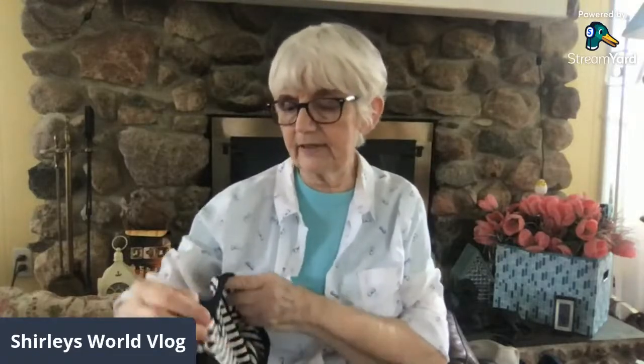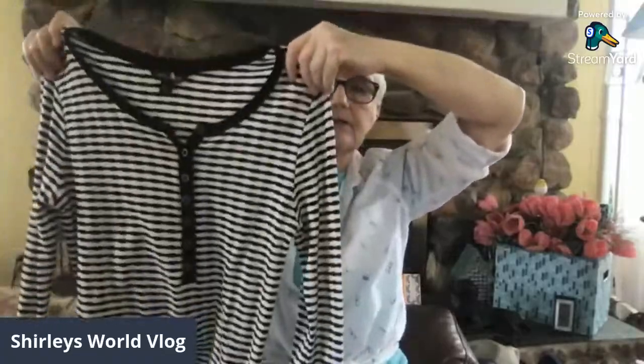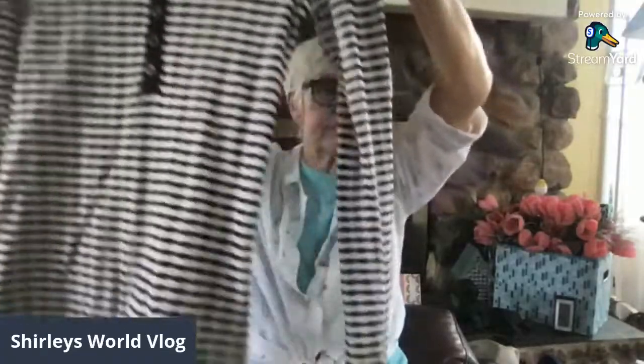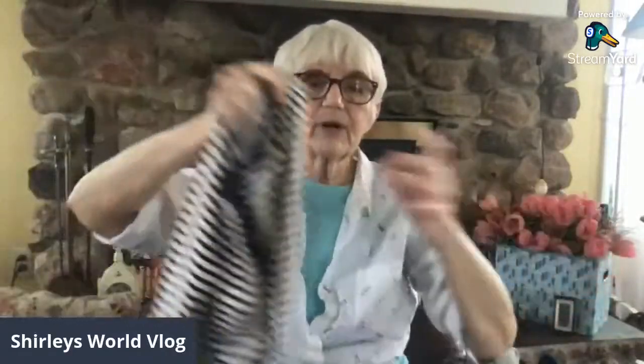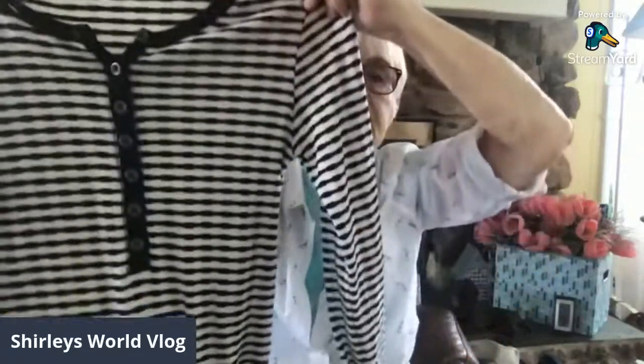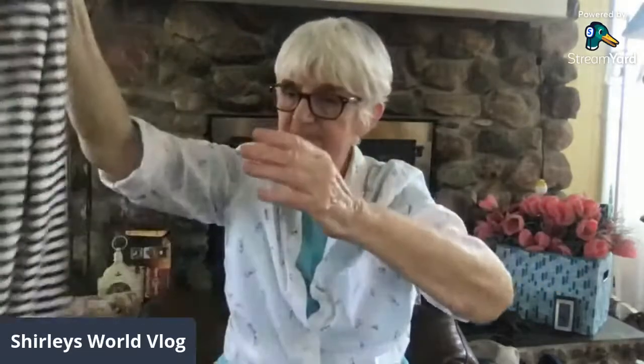This is a Lucky Brand large women's sort of a long knit shirt. I think it's a large, long sleeve, black and white stripe. And it's buttoned like a half button with little metal buttons down. These are just sort of bread and butter things I got today.